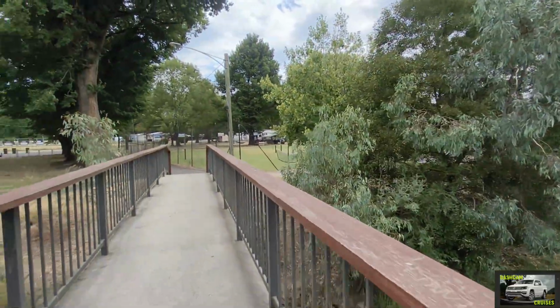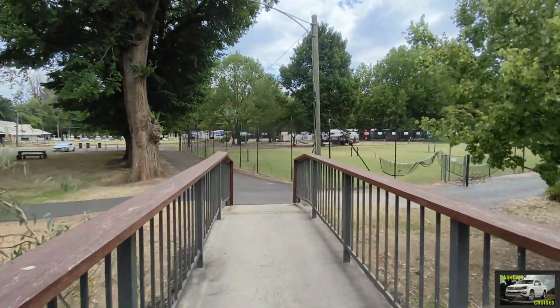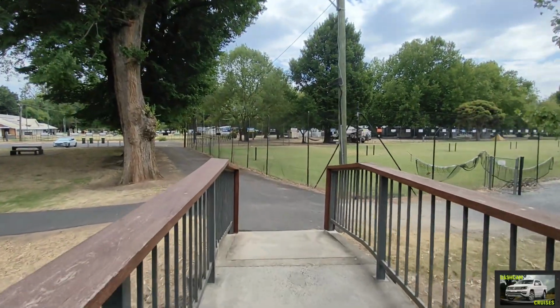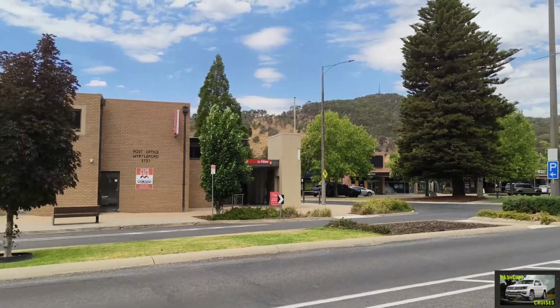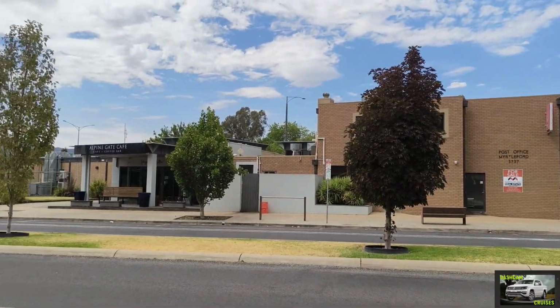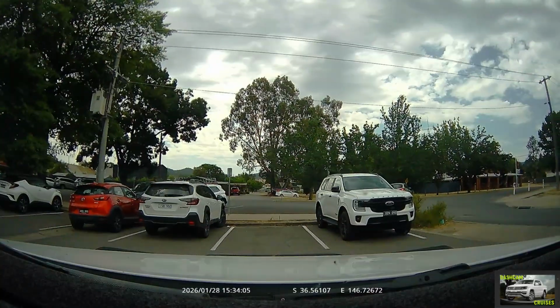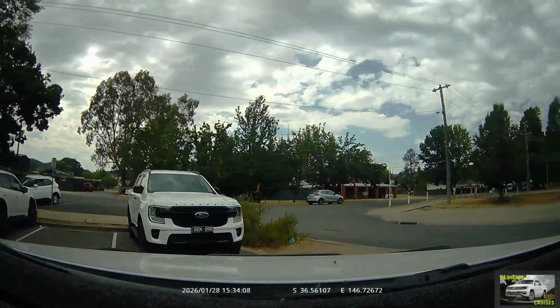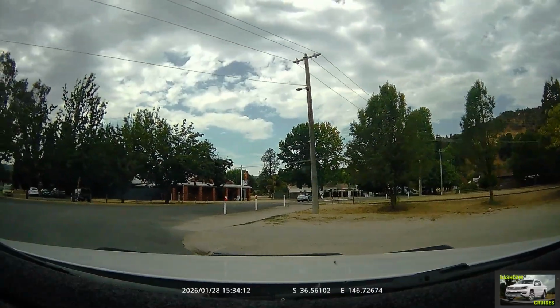There's definitely plenty to see and do in Myrtleford, including plenty of walking trails, which we'll probably explore on a future episode of Dashcam Cruises. I think that'd be fantastic to do. Anyway, I like this too. It's like a little island in between the main roads, post office, cafes, things of that sort. It's a beautiful little town, Myrtleford. But we're back in the car now, on our way to our target destination of Bright.